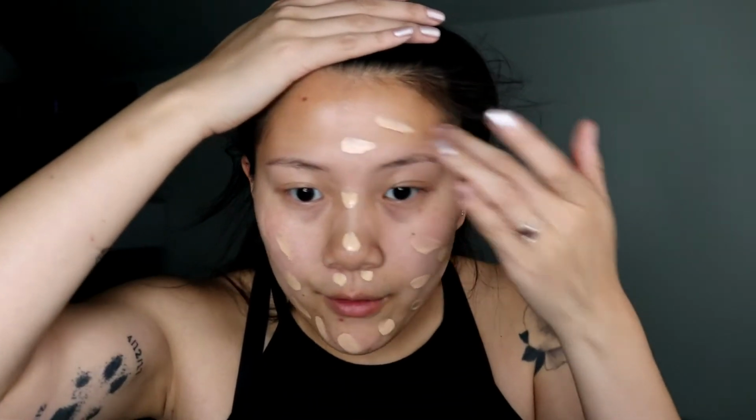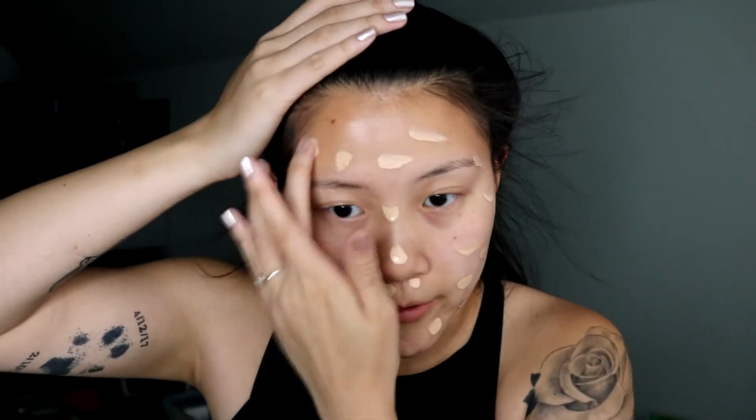So now that that is all over my face, I'm going to go in with my foundation, which is the All Hours Foundation by YSL. Move my mirror here so I can see what I'm doing. I really like this foundation. I kind of have a love-hate relationship with it. I really like it because it is very full coverage, and I love wearing this to a birthday party or some kind of special event, like a wedding. It's definitely not my everyday foundation because it is very, very thick.